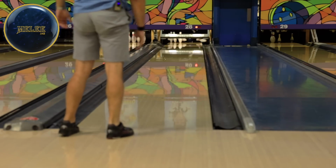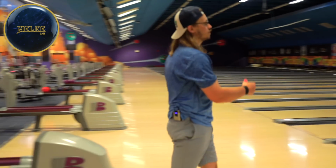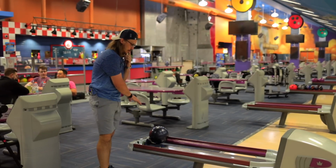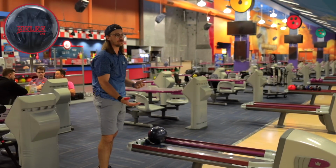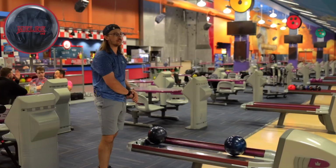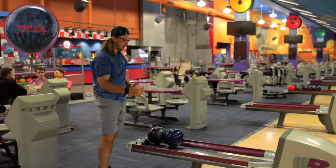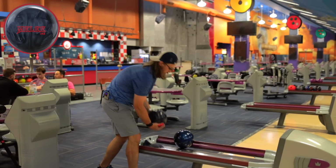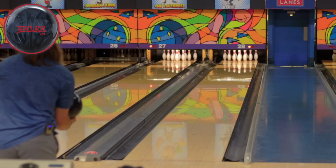Yeah, got too far right. Yeah, I mean, that ball's just not hooking early enough. It's just not seeing that middle part of the lane like I wanted to see it. And like I said, maybe 5, 6 more games on this, the blue would be ideal. But for this in-between where you're moving from a stronger core, stronger cover, carbon just is fitting that gap so much better.